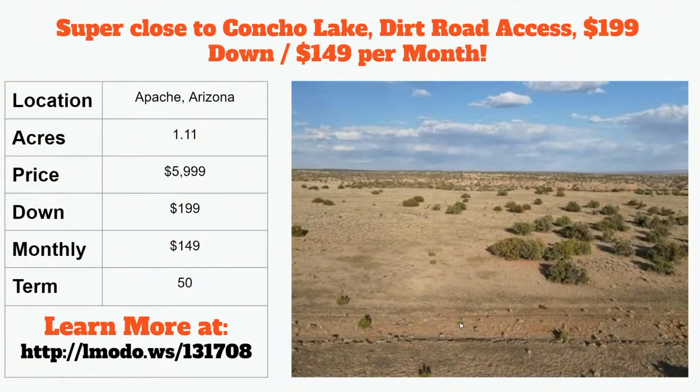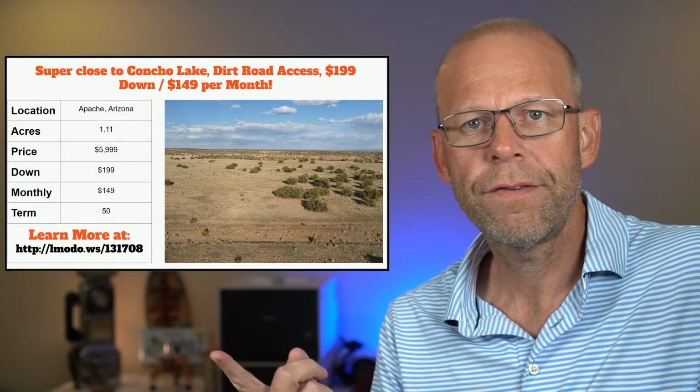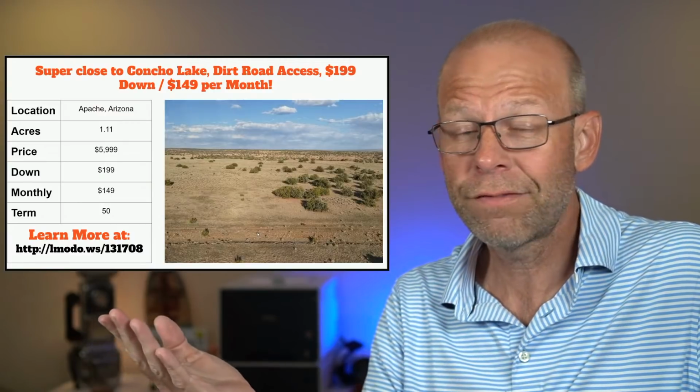1.1 acres, $6,000 with the owner financing. So, yeah, that's a very good deal, right? It's a very good deal because you get the owner financing. You get to work with Derek and Ashley. I don't know what more you could ask for other than that. That's worth the down payment alone.